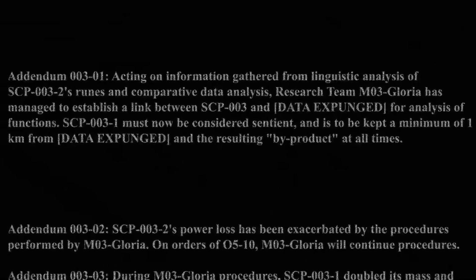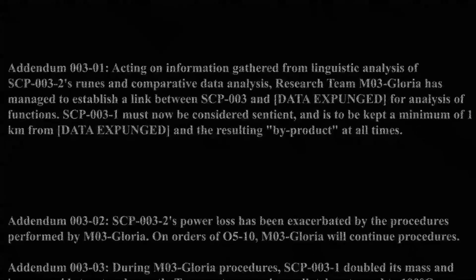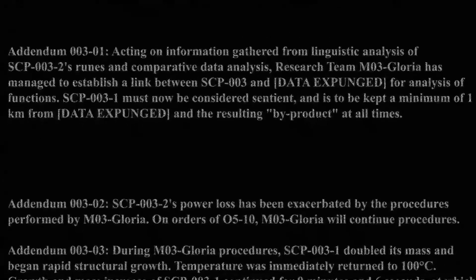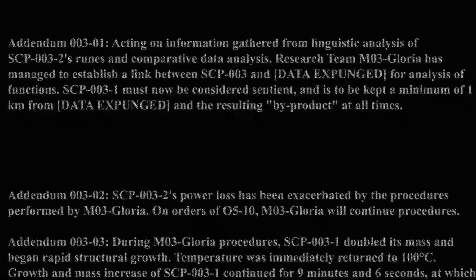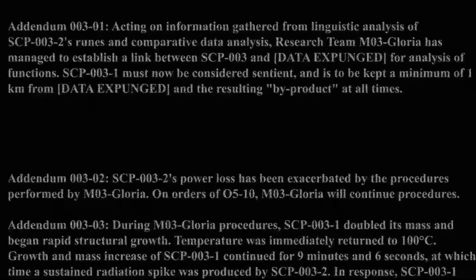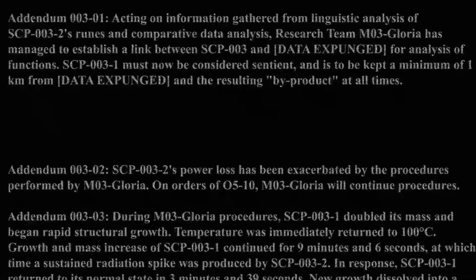Addendum 003-02. SCP-003-2 power loss has been exacerbated by the procedures performed by M03 Gloria. On orders of 05-10, M03 Gloria will continue procedures.